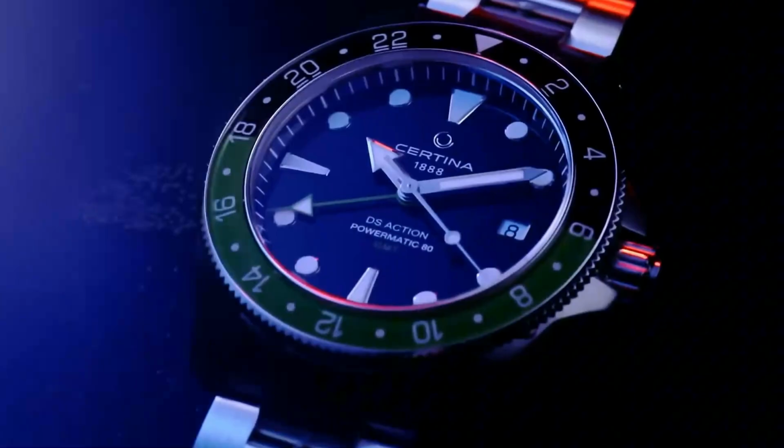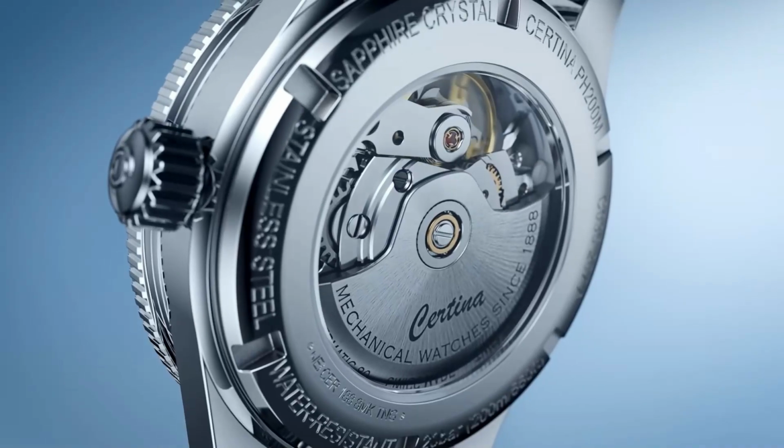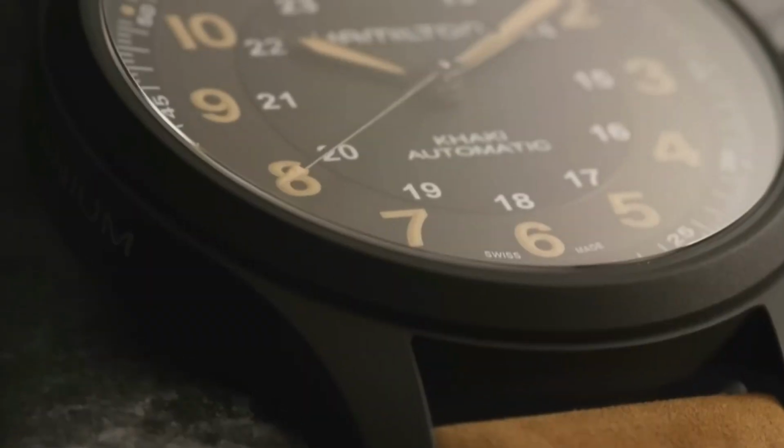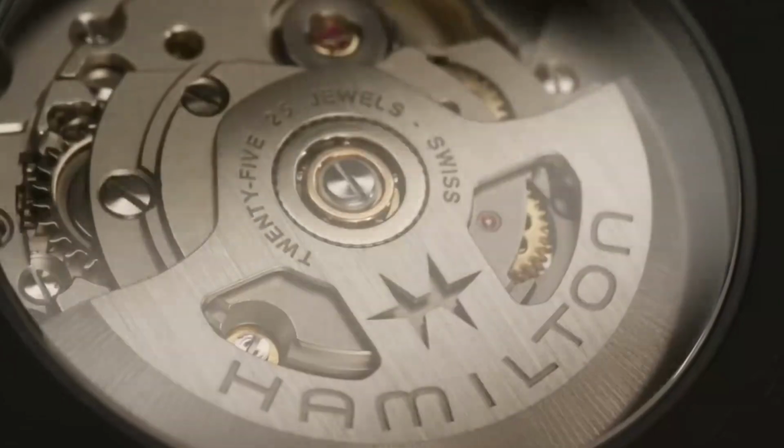The Powermatic 80 movement found in watches from Tissot, Hamilton, and Certina, it's often marketed as an advanced automatic movement with an 80-hour power reserve, an upgrade from the standard ETA 2824-2. However, the reality is that the Powermatic 80 achieves this extended reserve by lowering the beat rate from 28,800 to 21,600 vibrations per hour, and replacing a traditional regulator with a factory-set, non-adjustable system.